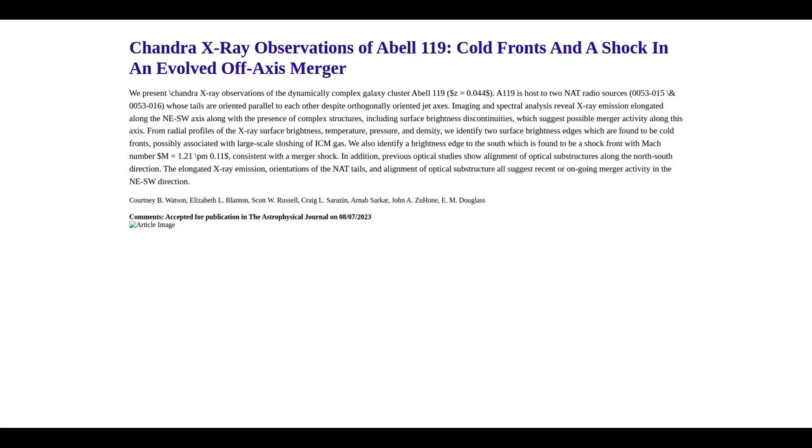Chandra X-ray observations of Abell 119 cold fronts and a shock in an evolved off-axis merger. We present Chandra X-ray observations of the dynamically complex galaxy cluster Abell 119. A119 is host to two NAT radio sources whose tails are oriented parallel to each other despite orthogonally oriented jet axes.